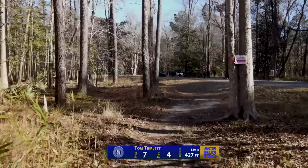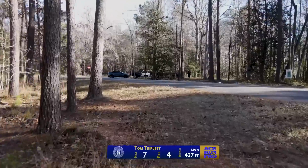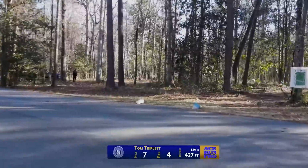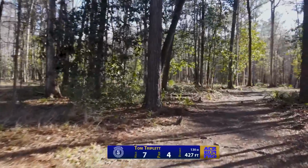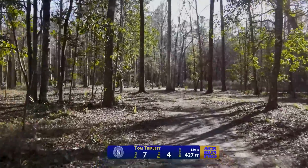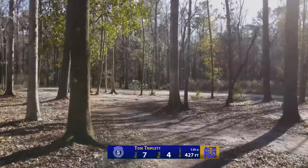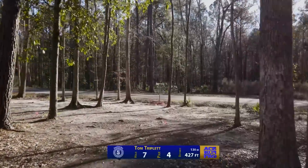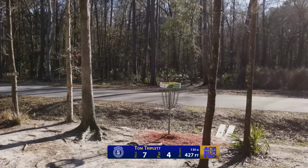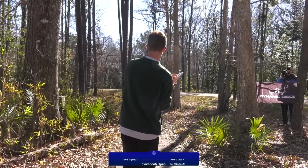All right, on to hole 7, 427 feet. You got a couple options here. You can take a forehand or a putter and try and pitch it up right there to where that person's standing. Most of us aren't going to take the route the drone's flying. There's also another big high understable turning shot you can try to get down here. A little more dangerous, but we'll see what the players go with.